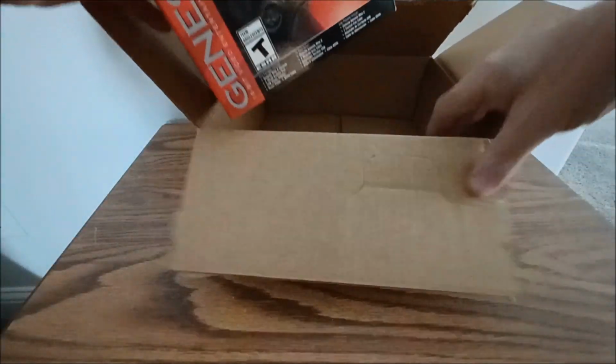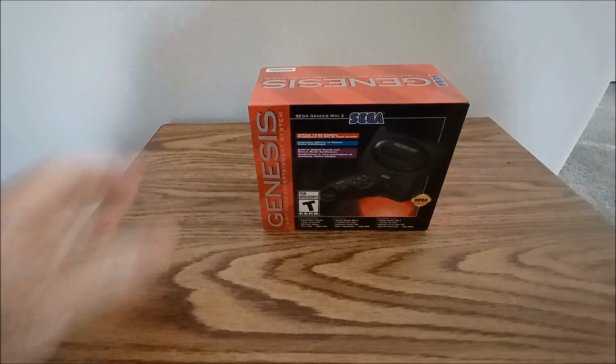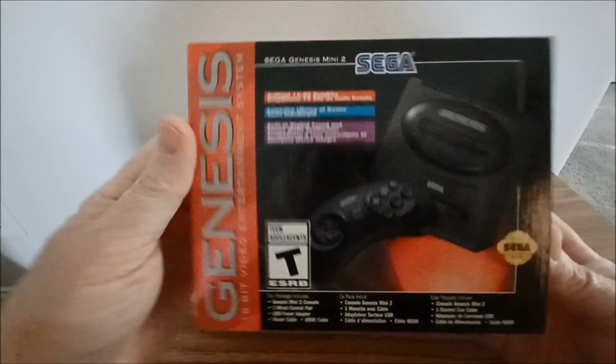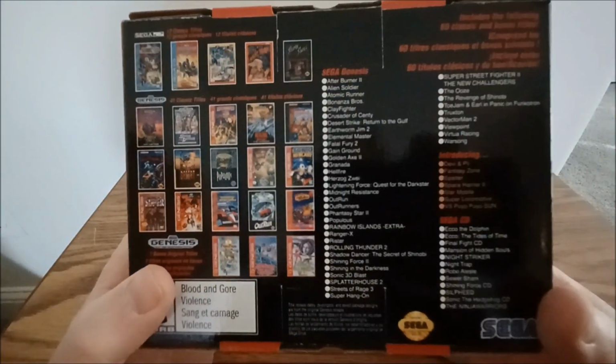And here it is, guys. Now, I always like to take a look at the box. This is what you guys are going to get if you get one. There you go. Of course, there's all your games.